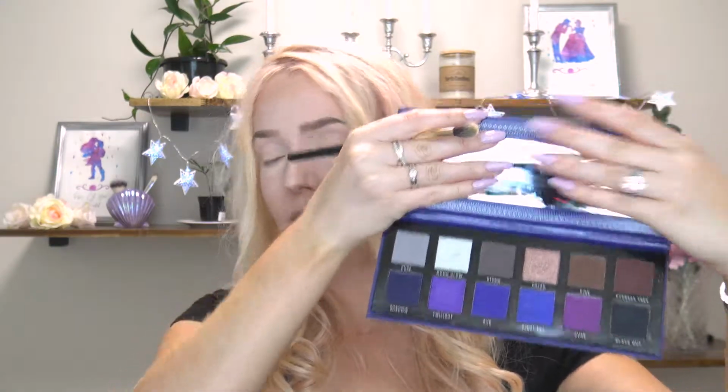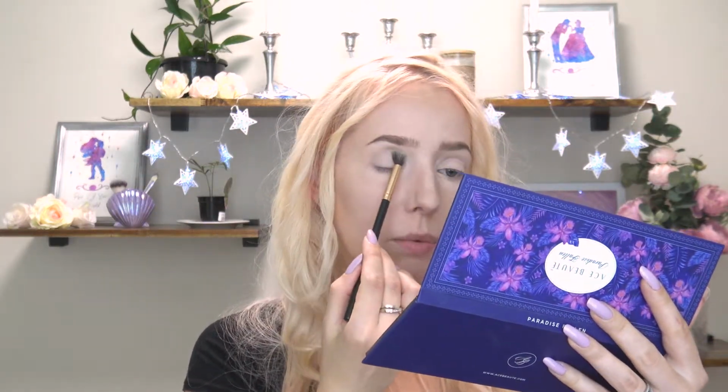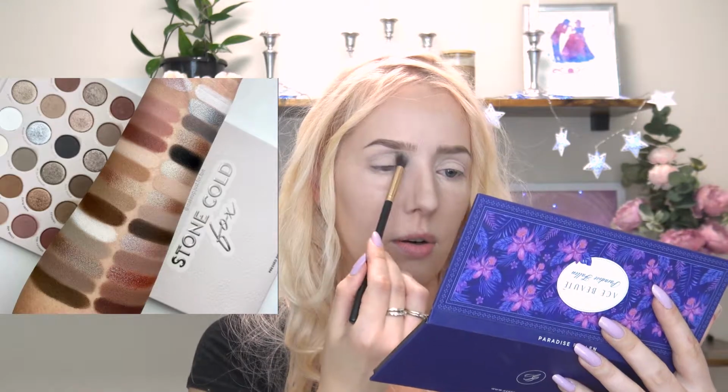Look at that. I did a silver look during the week, and that was when I was like, oh my god, this is the perfect palette for Britney's Stronger. So that's why we're here now. I'm going to first off take the shade Pure. You can of course use any cool toned palette that has silvers in it. For example, if you want a cheaper one, you can use that Stone Cold Fox one.